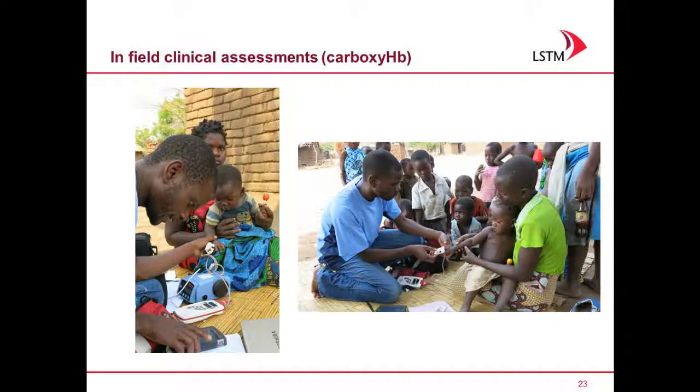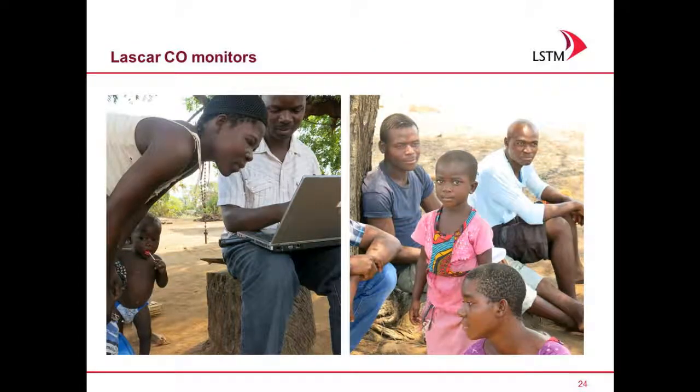We did some of this, measuring carboxyhemoglobin levels in the kids. We measured personal exposure to carbon monoxide levels. This is a carbon monoxide measuring device that this little girl's wearing in a pouch. They really love these. This is how the mothers wear the mobile phones. So they called these mafoni, and they really didn't like giving them back to us.